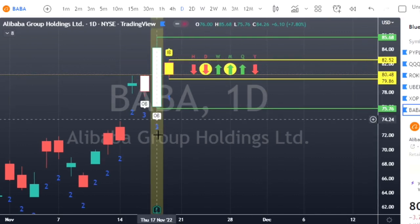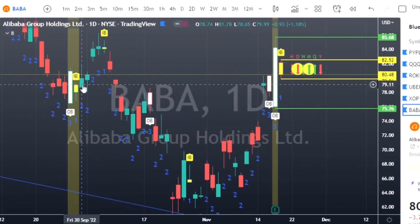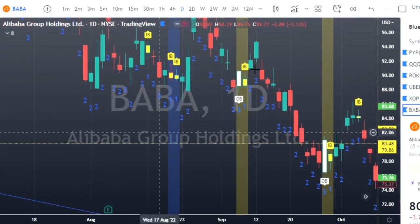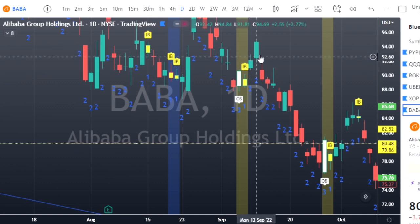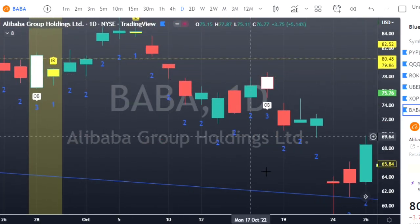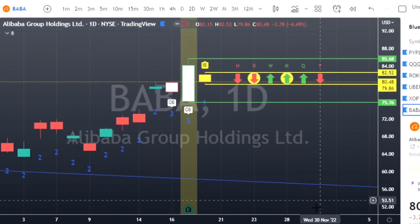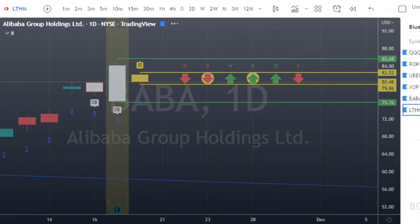We go to Alibaba, inside bar, 3-1 setup actually. So calls at 82.52, puts at 79.86. If we go back in time, here was the last 3-1, trigger, target. Beautiful setup. Okay, beautiful win. Here's the next one, 3-1. We gapped up. We talked about the gap plays again. Those will be at the end of this video. And ended up running for 2 days. So I like to go back in time to show you guys that, yes, the majority of the time these setups do work, high probability, but they don't always play out that way. Okay? So, like I said, calls at 82.52, puts at 79.86 on Alibaba.